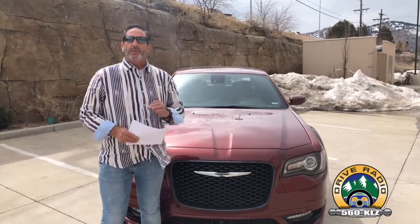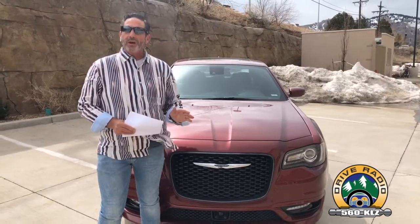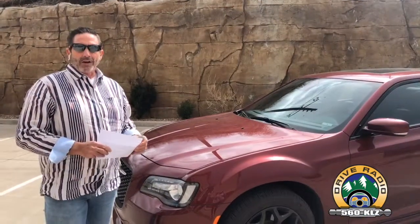Okay, folks, this is a review of the 2019 Chrysler 300. This is the S model, all-wheel drive, V6 engine. You can't get the V8 unless you get the rear-wheel drive version. We'll talk more about that in just a moment. All right, folks, let's get into it.